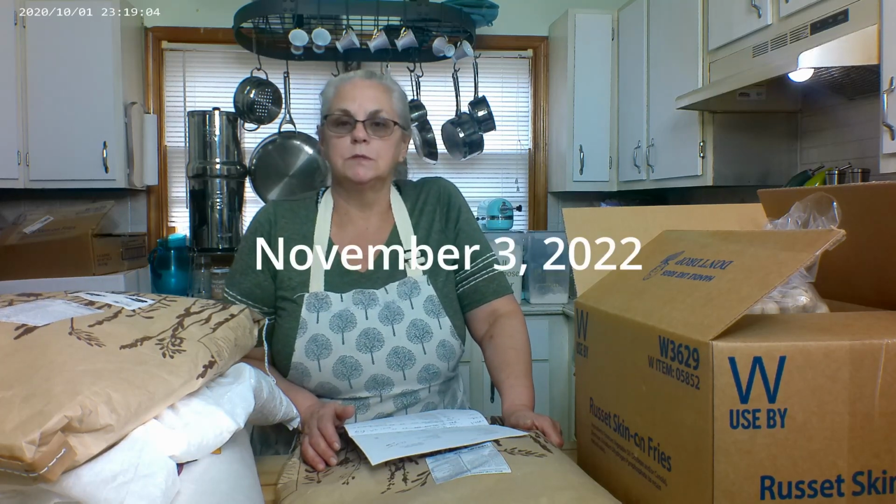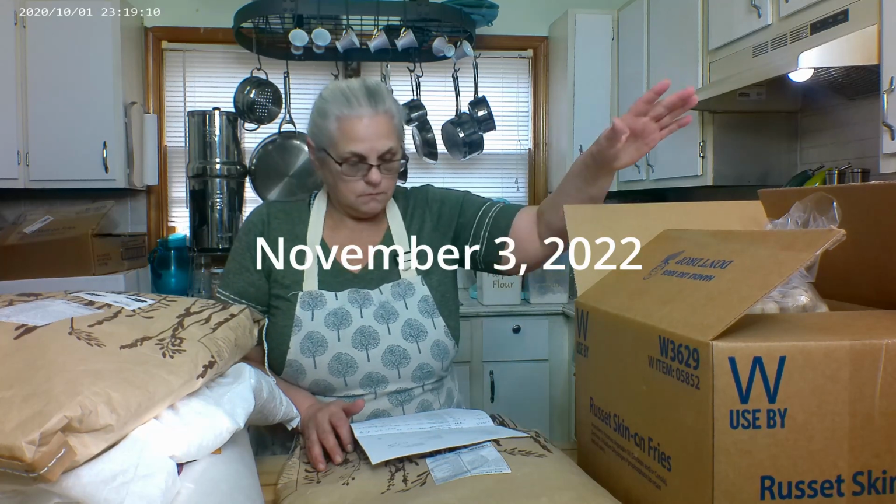Alright, so I have my Azure inventory sheet right here. It would be just easier if I just went through this list and tell you the prices that I paid today. This is for November the 3rd, 2022's pickup. So the very first item is going to be in this box right here.